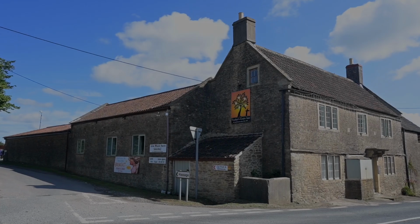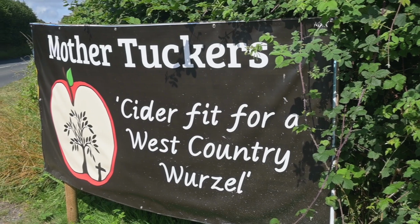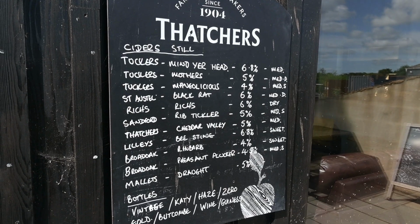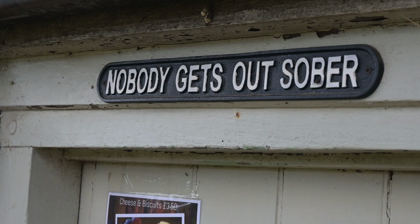Welcome to Tucker's Grave Inn and Campsite, set in the gorgeous Somerset countryside. If you like cider with your camping, this is the place for you, as this legendary 200-year-old cider house produces 3 of its own brews, plus many others to try.